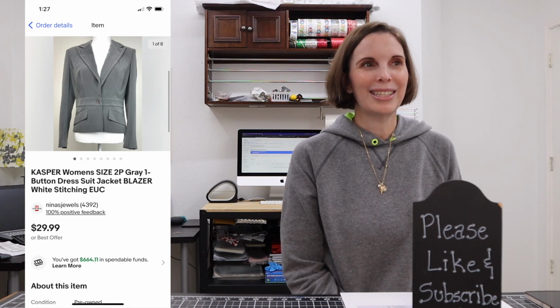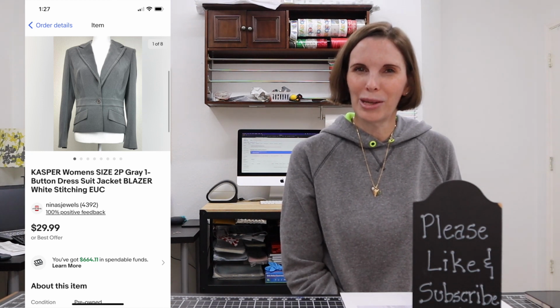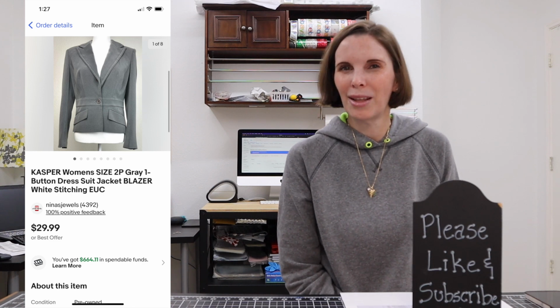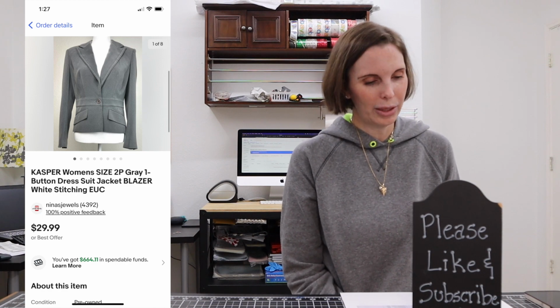Casper is one of those things that I don't always think to pick up, but it does usually sell really well for us. So I probably need to give Casper a second look even when I see it in the thrift store, and might not want to pay a little bit more for it, but because it does usually sell for us really well.